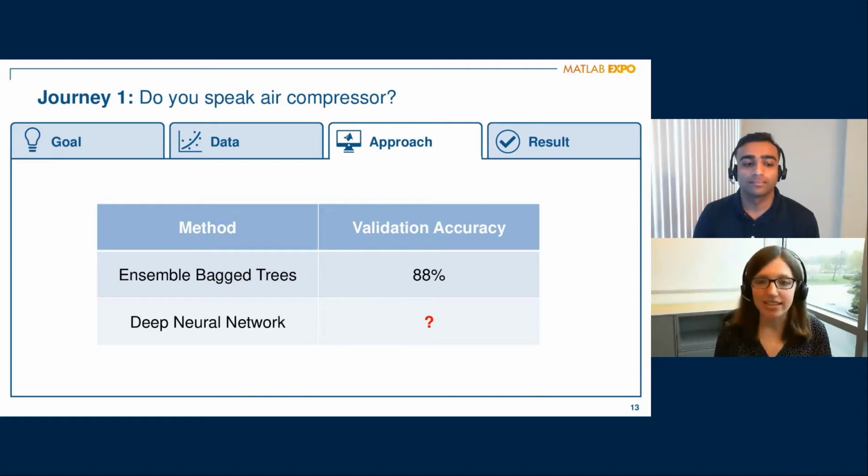I started by using the Classification Learner app in MATLAB to experiment with some machine learning algorithms at first. The best I was able to do was with a bagged trees model that gave me 88% overall accuracy. That's not terrible, but I'm wondering if maybe deep learning can do better.